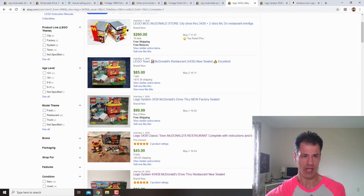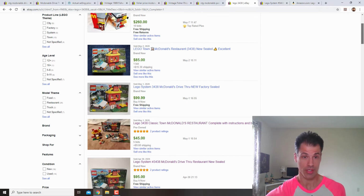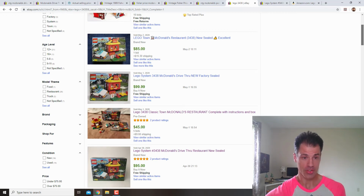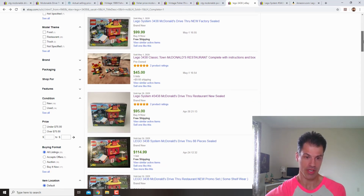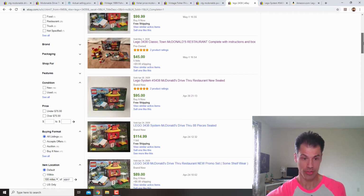This one here is sort of an anomaly. I don't know if this is a custom made thing here. Yeah, Lego mock McDonald's store. Somebody put that together, and good on them for selling that for 260 bucks. That's pretty cool. But this one here sells for $100 because it's so rare. Even if you have one that's pre-owned but it has all of the pieces, I think you could probably still get close to $100 just because of the rarity of the item and its nostalgic value for sure.